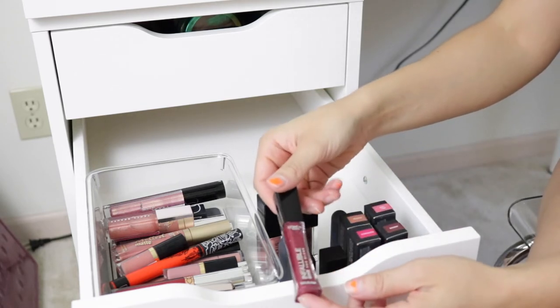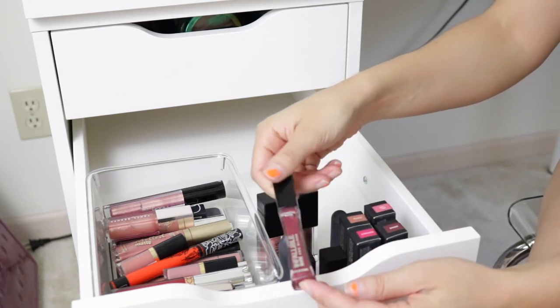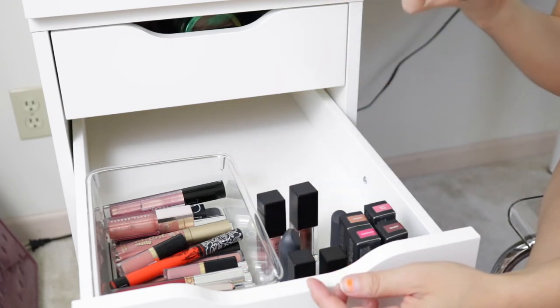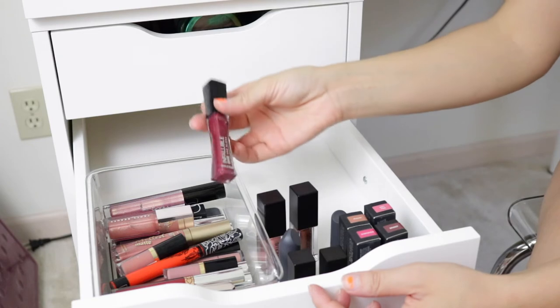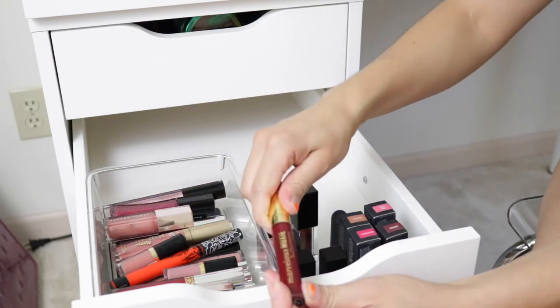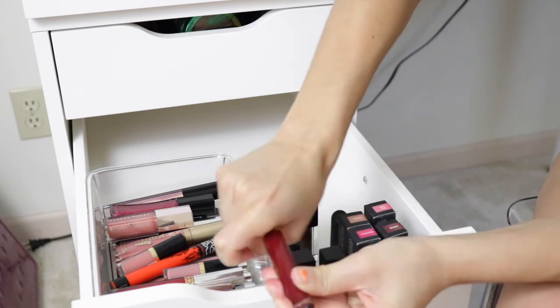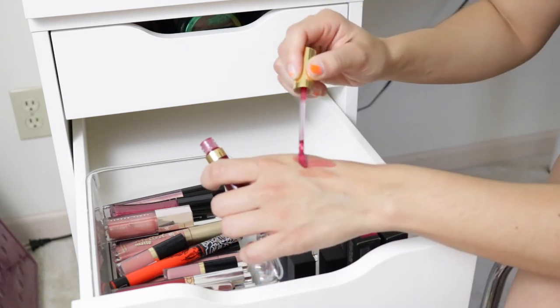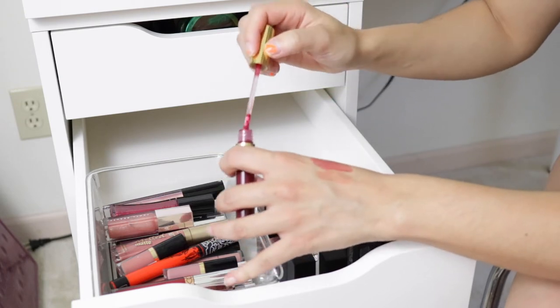I've never really used this one, but it is really pretty, so I'm gonna keep it. It's the L'Oreal Infallible Gloss in the shade Glistening Berry. It is actually really pretty, so I'm keeping that. This one is a Bare Minerals Buttercream Lip Gloss. I think I've used it once and then kind of forgot about it. And it's not sticky, so actually that's really nice. Yeah, I'm gonna try to use this more.